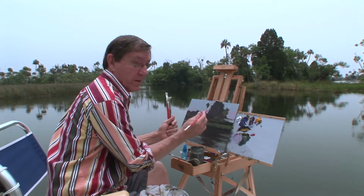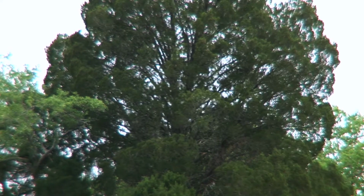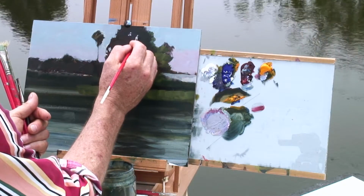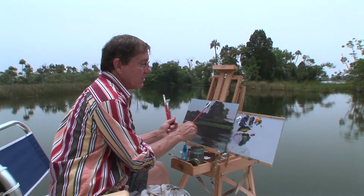And the negative areas are the spaces of sky that I'm seeing between these trees, and that's going to define things like branches and the trunks. And when I paint these negative areas, they have to be a little bit darker than this sky.